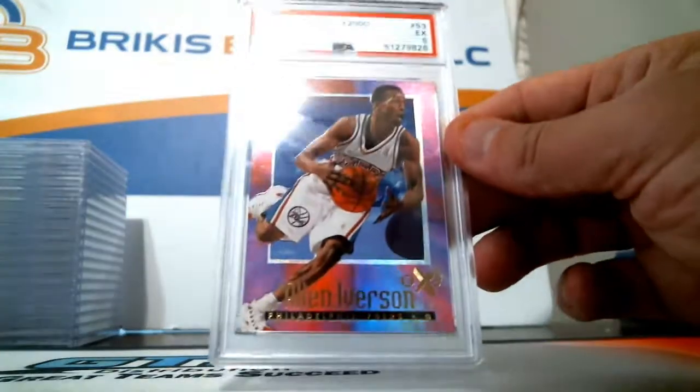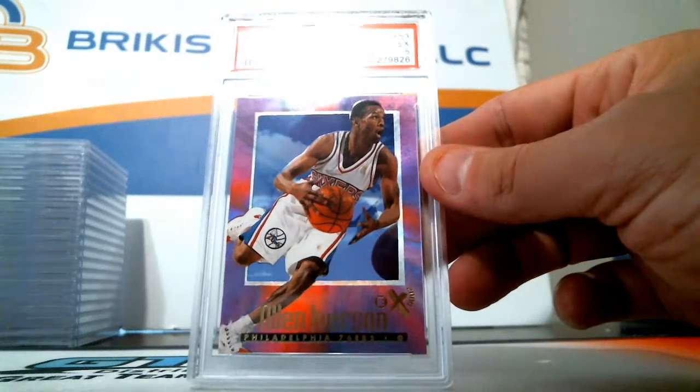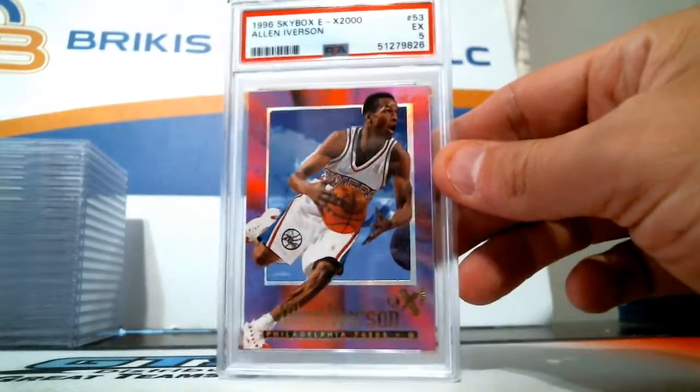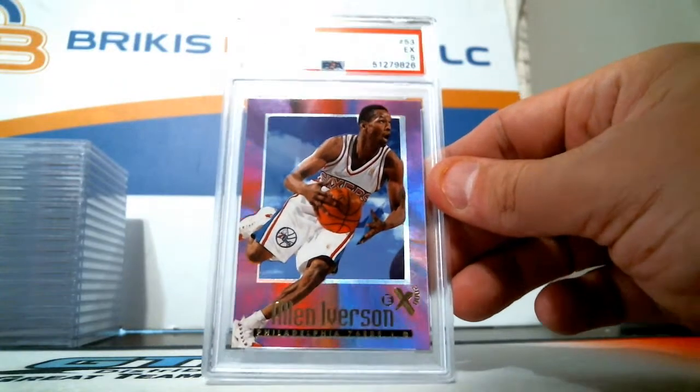But I got a PSA 10 back on a Credentials insert Grant Hill number to 499. I've turned down a $2,000 offer already on it this week, and I got 16 watchers, and it's only been on there for a week.